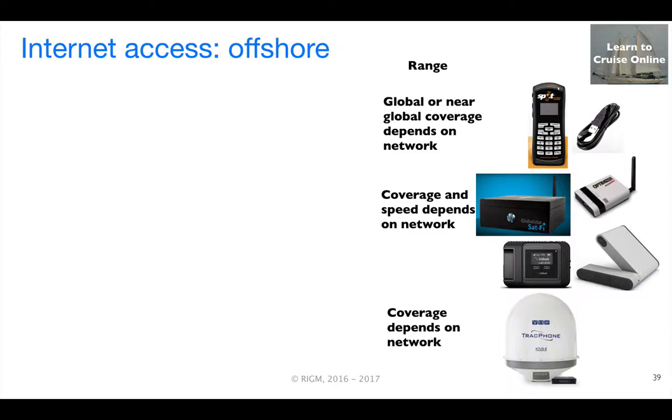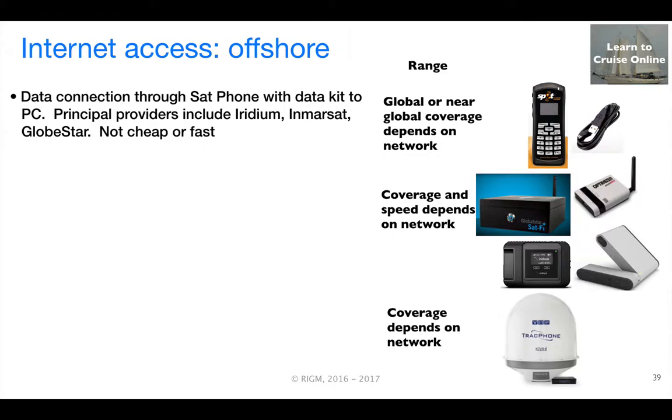When we're beyond 40 to 50 miles, we become reliant on satellite services. There's been a lot of innovation recently in both devices and services that facilitate offshore connectivity. Satellite phone providers have traditionally provided data kits and services that complement the voice services they offer with their sat phones. Generally speaking, these data connections are not cheap or fast.